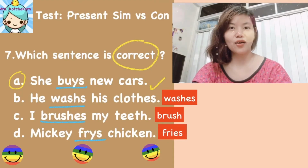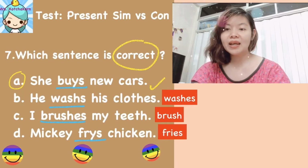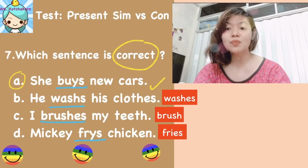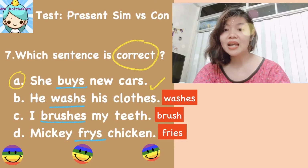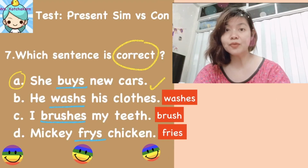Correct อีกแล้วค่ะ หาข้อที่ถูกต้อง ดังนั้นเราไปดูข้อผิดพลาดของข้ออื่นๆ เริ่มที่ข้อ D. Mickey flies chicken. Flies, when you add s, has to be spelled f-l-ies, so this is not correct. C. I brushes my teeth. I is the first person, so you cannot put s at the end of the verb. Just brush is enough. B. He wash his clothes. You have to put es because wash ends with sh. So the answer is A: She buys new clothes.